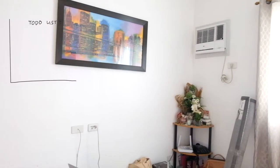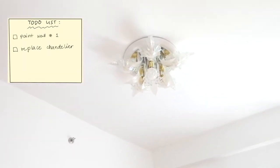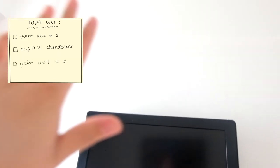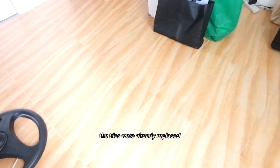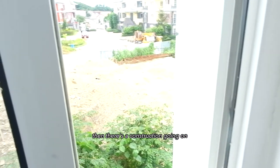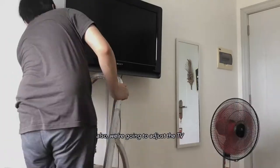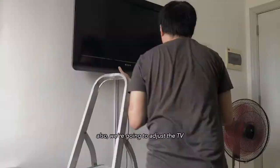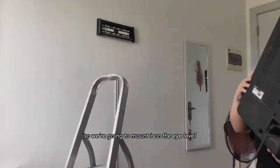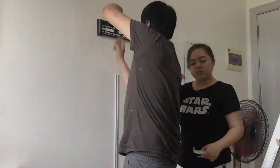So the goal today is to paint this wall, replace the chandelier with the ceiling fan, and paint this wall. The tiles were already replaced, so that's good. Then there's a construction going on, so it's a little bit noisy. Also, we're going to adjust the TV. It's a little bit higher. So we're going to mount it on the eye level around here.